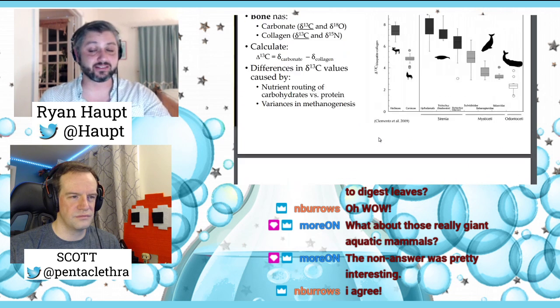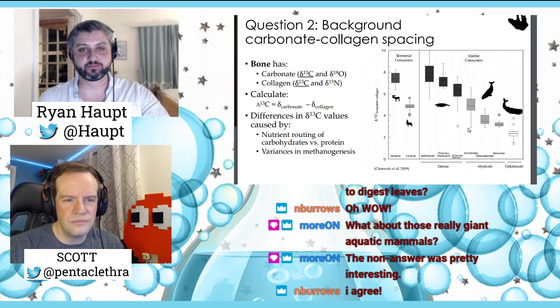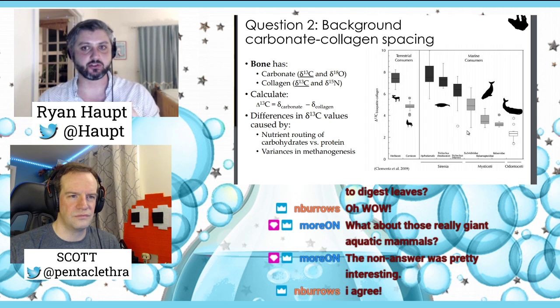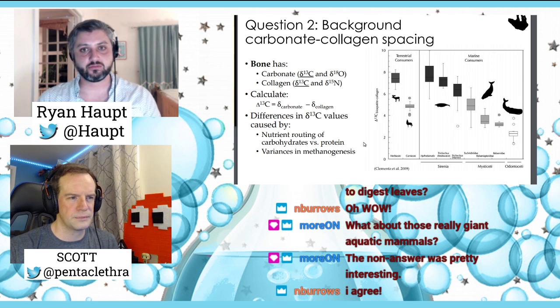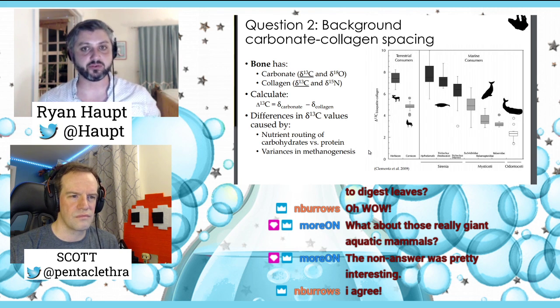And one thing this slide is showing is that you can measure the same isotope from multiple tissues or from multiple components of a given tissue. When you look at the carbonate and the collagen, which are two of the components of bone, you can measure carbon from both of those sources. And the difference between those carbon values is a pretty good indicator of the amount of animal protein consumed by the animal during the period of that bone's formation. And bone is constantly being reworked, so you're looking at the last few months to a year or so of an animal's life.